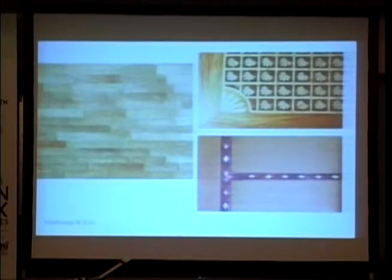So materials that were used here, again, coco inlay. We use a lot of coconut husk wallpapers. And this is actually a combination of the black pen and the mother of pearl.